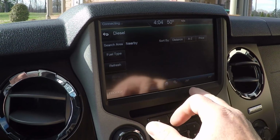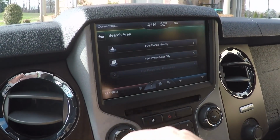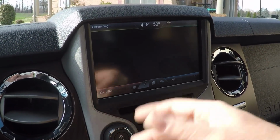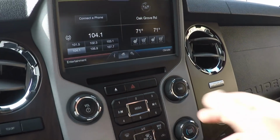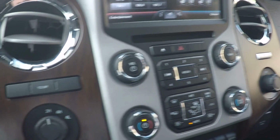Let's see. Search area. There we go. Well, it was doing it. I just hit it. But anyway, it's like having the internet going down the road. Got your CD player. It does have the upgraded sound system from Sony.